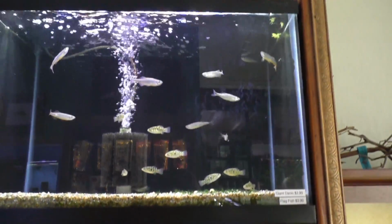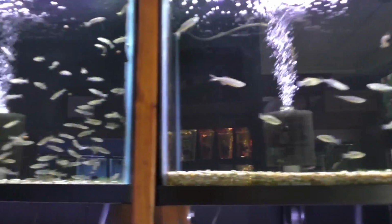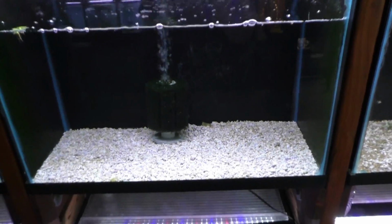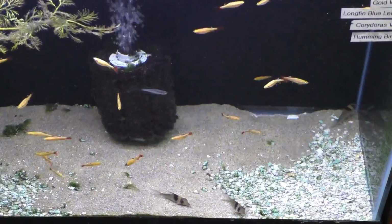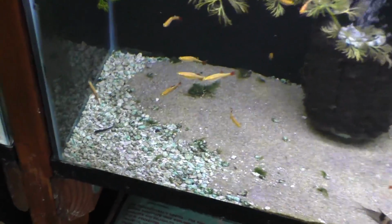Up top, we've got some giant danios and some flagfish. Tank full of zebra danios, great beginner fish for people. Sold out of fancy guppies at the moment. Down low, we've got gold white clouds. We've got Corydoras virginiae, and then we've got a few of the hummingbird tetras left.